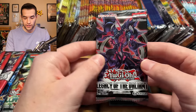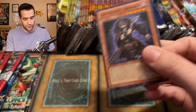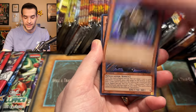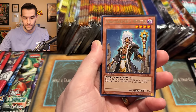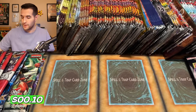Let's do another Legacy of the Valiant. We're kind of working on these front two side rows I have here before we get too crazy on the back. So the back is going to be where it gets absolutely insane. We have Dododo Buster, Ghost Rig Museum. By the way, get excited for that heavy LOB first edition back because we could pull the Blue Eyes in this video. It would be insane. Gorgonic Golem, Gravekeeper Hieratic, and a Gorgonic Cerberus. I mean, this would be perfect.